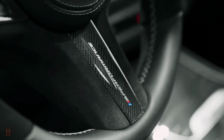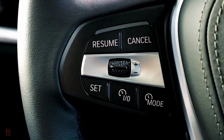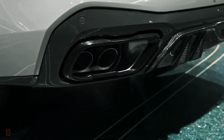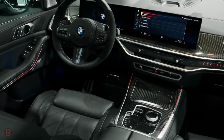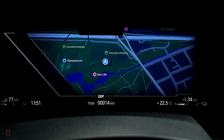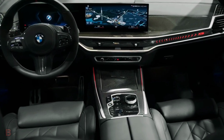BMW has turned up the heat on its 2024 X5 M Competition SUV, which boasts a very powerful 617 HP twin-turbo V8 engine and a host of go-fast goodies that are sure to please drivers. The X5 M's balanced handling is reminiscent of BMW's sports sedan, but its large SUV body adds a lot of practicality. It's also quite luxurious inside, though one must consider its six-figure starting price.